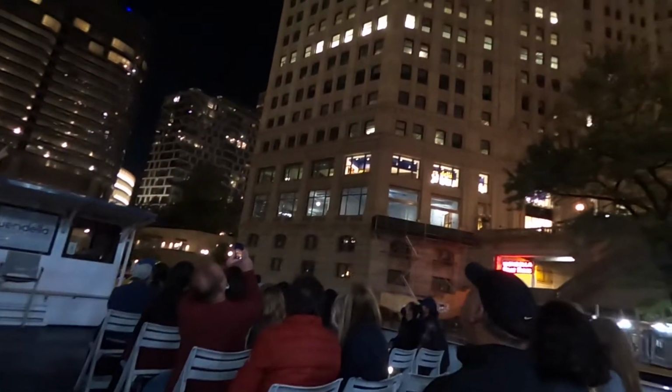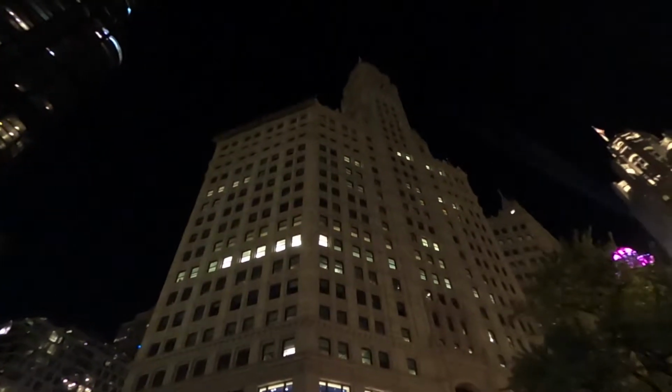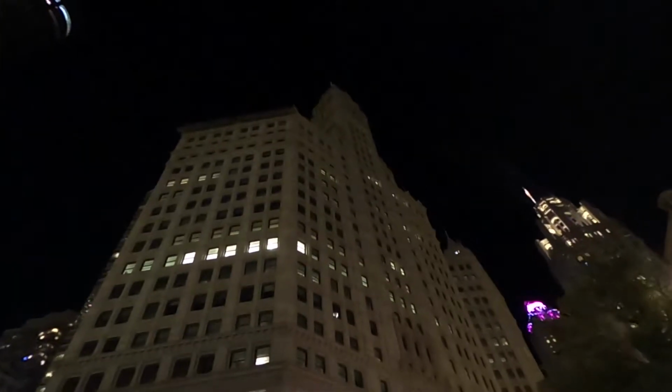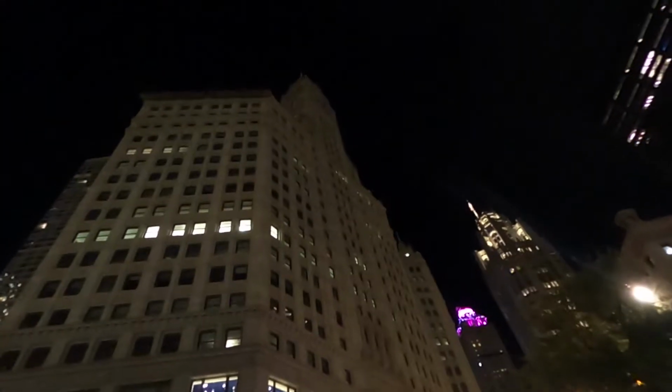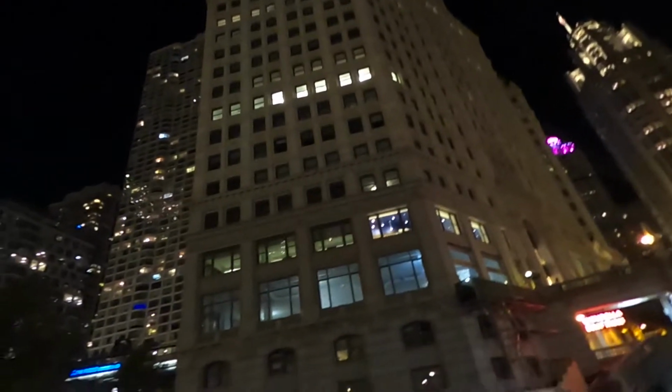Now, one of my favorite things about the Wrigley Building is the clock on the top there. If you look closely, it just looks like Roman numerals around the clock, right? Those are where the numbers are. That's actually not what they are. They're all W's. Yeah, every single number on that clock is a W standing for Wrigley. It's a fun little Chicago Easter egg for you.